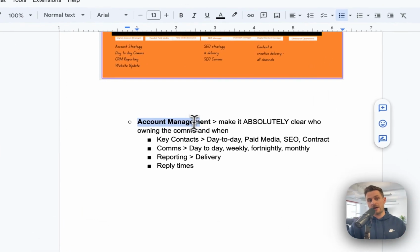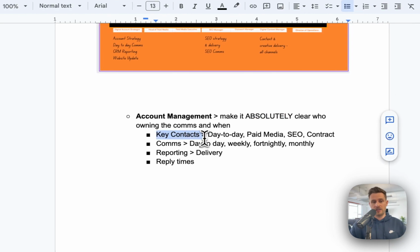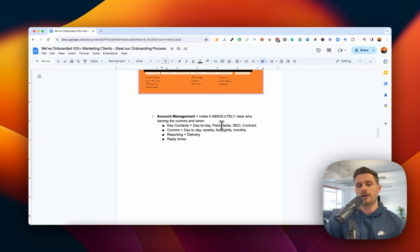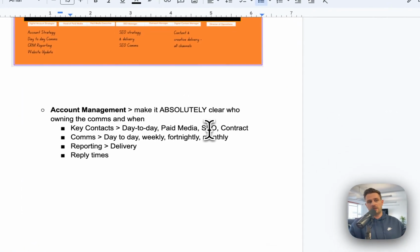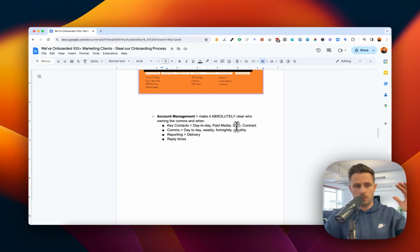So we actually have an account management slide that essentially makes it absolutely clear who's owning the comms and when. For example, we'll have the key contacts on the slide as well. So your day-to-day contact, your contact across paid media. We might split this again into LinkedIn, Google Ads, Bing, whatever. Your key contacts on SEO. Again, we might split this into digital PR, link building, content, technical, whatever it may be. Depending on the size, we might even add the developer into it and the developer tasks.